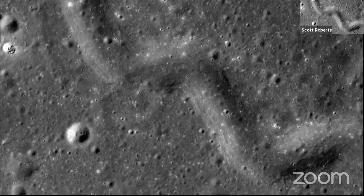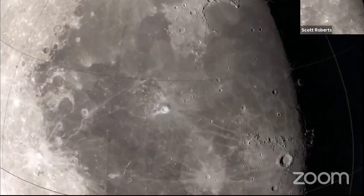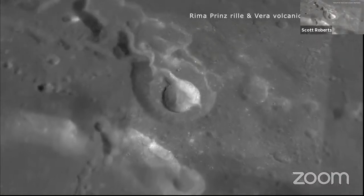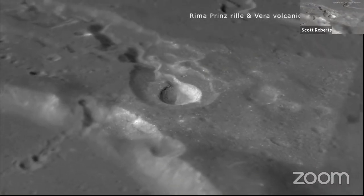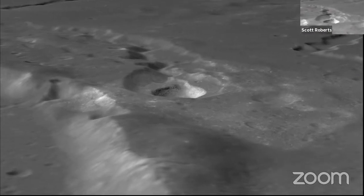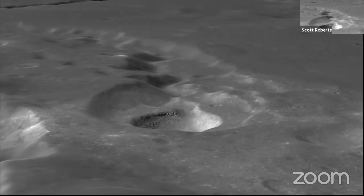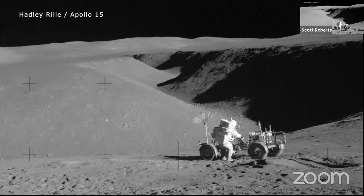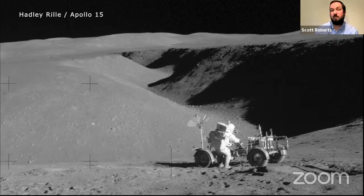these beautiful channels. We have a great view of this in our Rima Prinz visualization. Here you see a long channel where lava once flowed from the Vera volcanic depression. Eruptions of lava fountains formed a lake of lava 300 meters deep and carved a lava channel 100 times deeper than anything found on the Earth. These types of features were so compelling that the Apollo 15 mission went and explored one in 1971, known as the Hadley Rill. Future explorers may want to visit others, but they should leave their fishing lines at home.